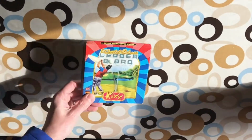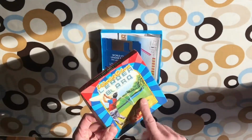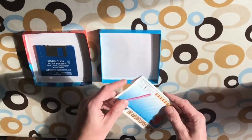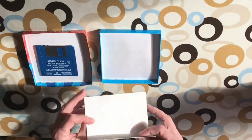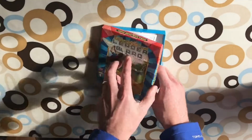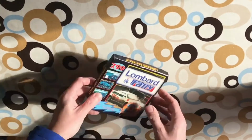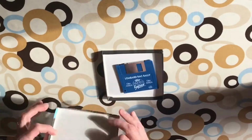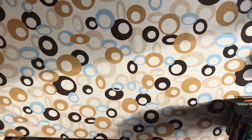Getting to the last of the small games. So this World Class Leaderboard, this is rough, this one. It's all bubbled up. It's alright inside. So there's the disc. No instructions, but there's this weird club and power snap indicator, which is like a stand-up card that you put up to, well, I guess somehow help you with the game. Then we've got Lombard Rally. No instructions, just the disc. I'll do a look at the back of that one.